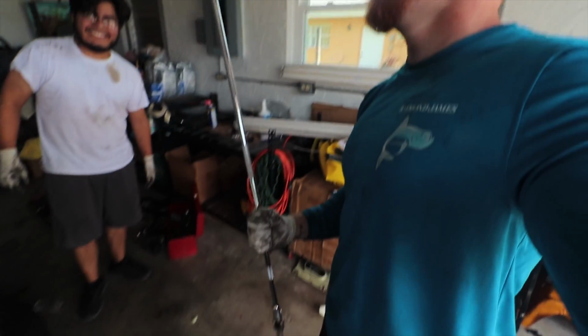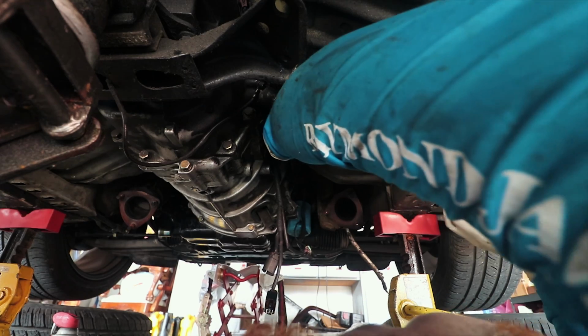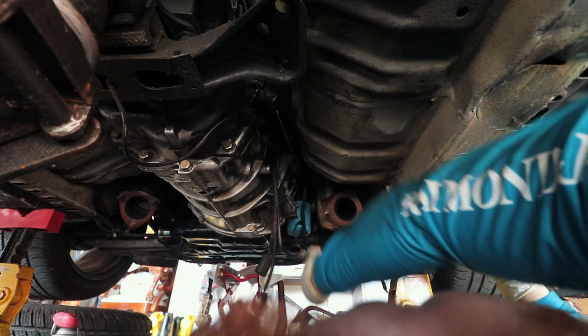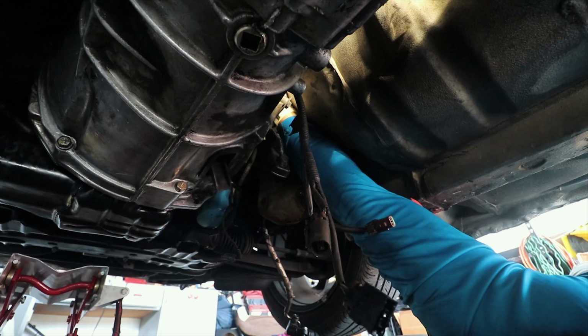We just made the longest. Look at this. And reminder, I'm like 6'6", so imagine how tall this is. The top bolt of the transmission was gonna be super hard. I'm gonna try to show you guys. Reach your hand up against that bell housing, and then just work your way up to that top bolt.